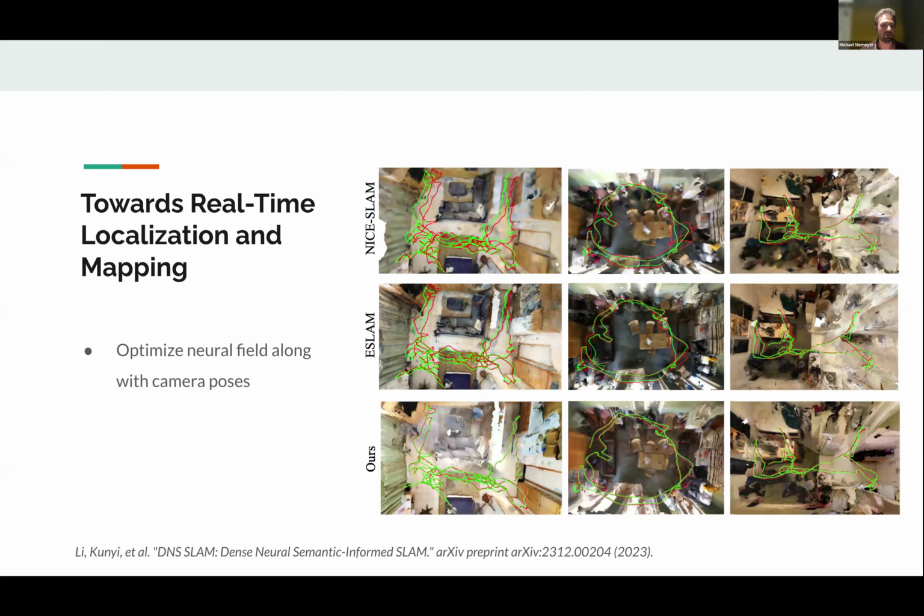So all these reconstruction methods assume that you have perfect camera poses, which is really not the case for real-world scenarios. So in this work that I show here, called DNS-SLAM, the key idea was that we incorporate semantic priors to improve the tracking performance. But in general, exploiting these priors, not only generative priors, but other priors, is probably promising to achieve not only real-time rendering as we saw in the first work, but to actually achieve real-time reconstruction.